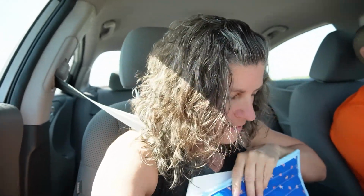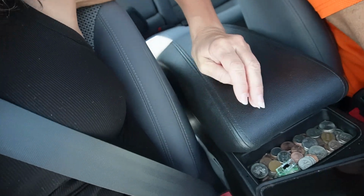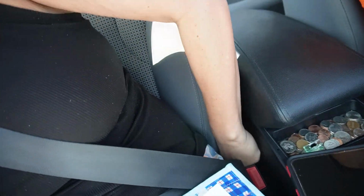Where'd it go? Seriously, I just had him out. I'll edit this part out. Okay, so it fell down in here. Seriously, between the seat. I had it ready to show you.